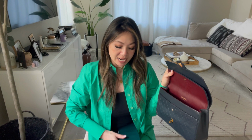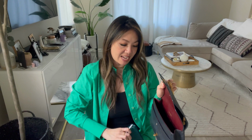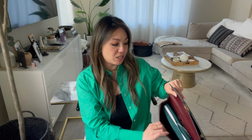Because this is a vintage piece, I always want to maintain it. I actually picked this up from DGATS not too long ago. I am going to be using it inside here, but you can see this. And it's just so cool because this just slips right in and it helps you maintain your bag shape. So you don't need to necessarily stuff it anymore. It just holds it so well.